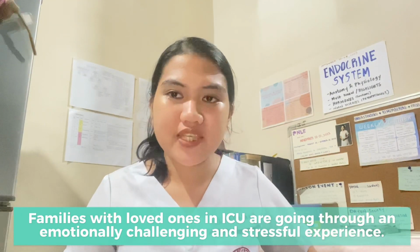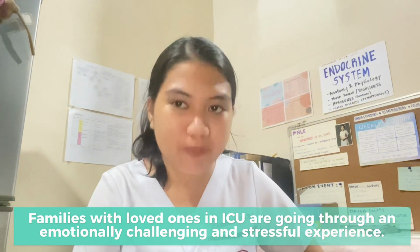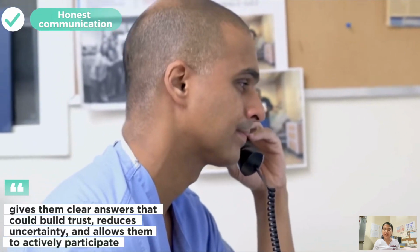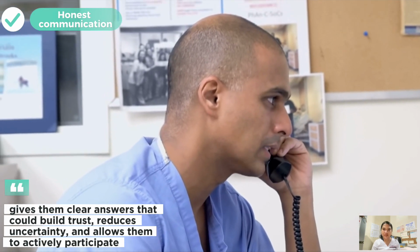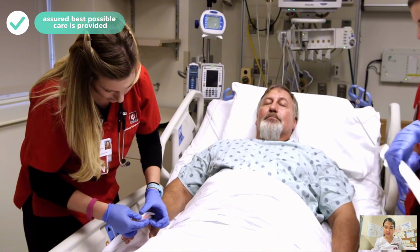Families with loved ones in ICUs are going through an emotional challenge and stressful experience. Meeting their needs for honest communication gives them clear answers that could build trust, reduce uncertainty, and allow them to actively participate. ICU patients often require complex and specialized treatment.